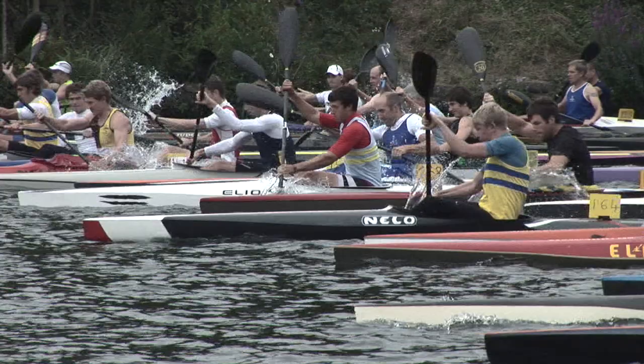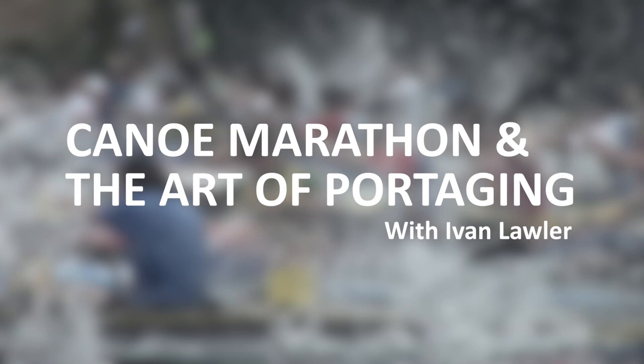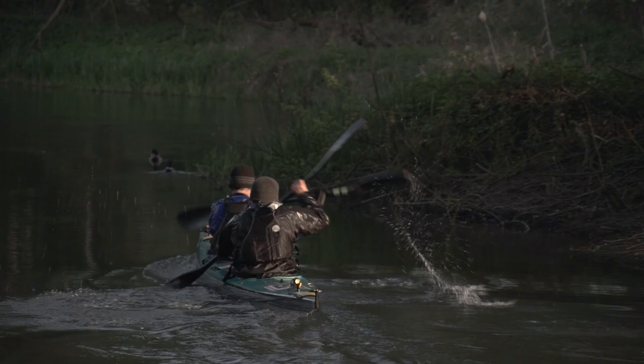Canoe sprint and canoe slalom may be the types of racing that most people have heard of because of the Olympics. But there's a different discipline that anyone could get into, and it's the backbone of flat water racing in clubs up and down the country. And that's canoe marathon. Unlike running, canoe marathon takes place over various distances, from 4 miles for beginners up to 125 miles for ultra distances like the Devizes to Westminster.